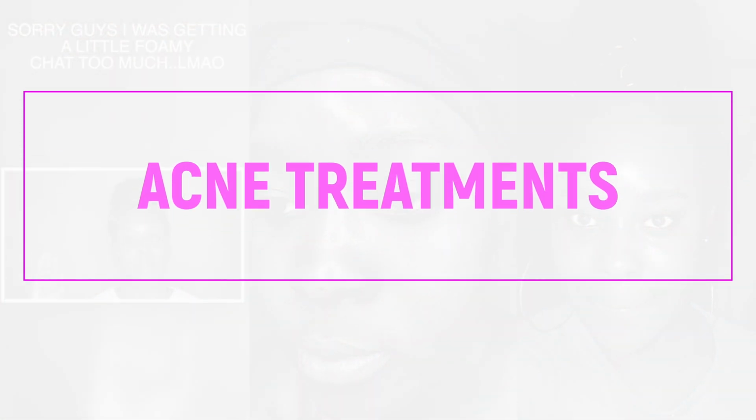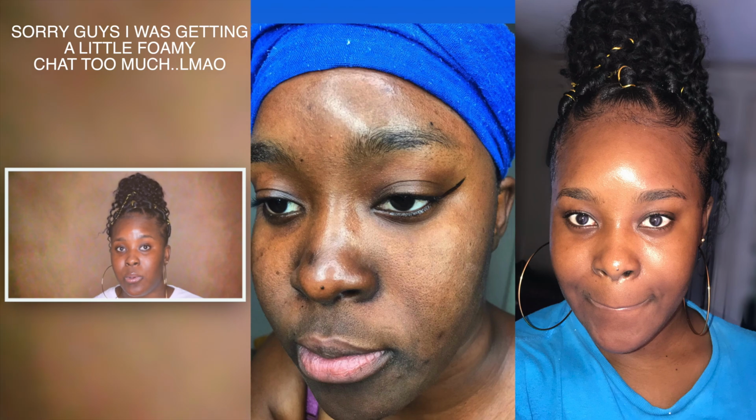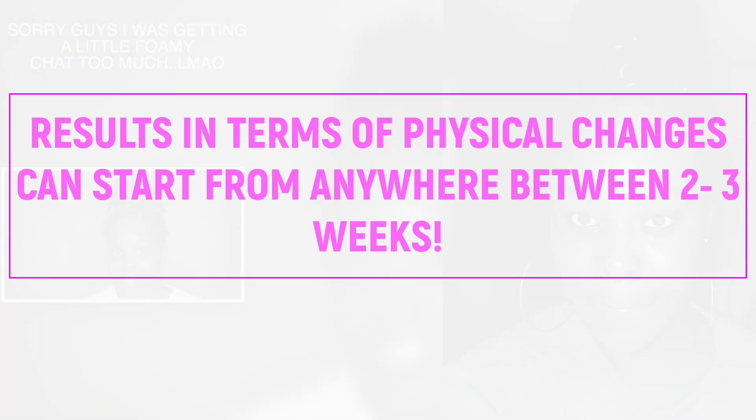Okay? Good. When it comes to benzoyl peroxide and salicylic acid, remember that salicylic acid goes deep into the pores and reduces the amount of oil that is in the pores. And benzoyl peroxide is an acne fighting ingredient, so it fights to kill the bacteria that causes acne. You should see results after 2 weeks of using those. So just keep that in mind. You should see some result. Any result is good results.